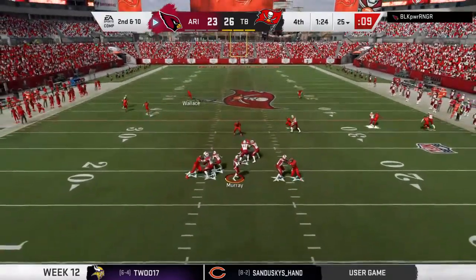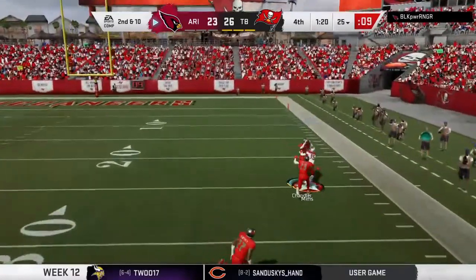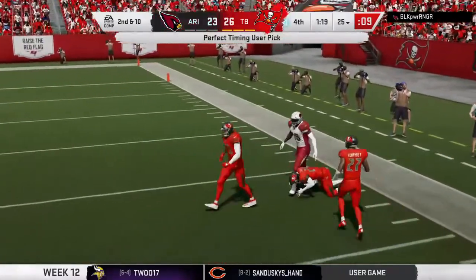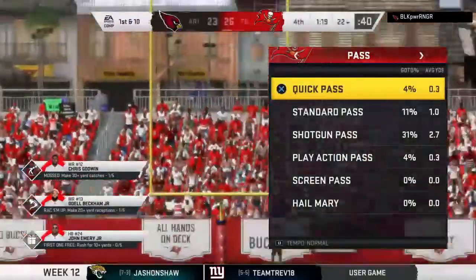He'll look to throw. Now a desperation throw deep downfield. And a crusher there as it's intercepted. Picked off at the 22.